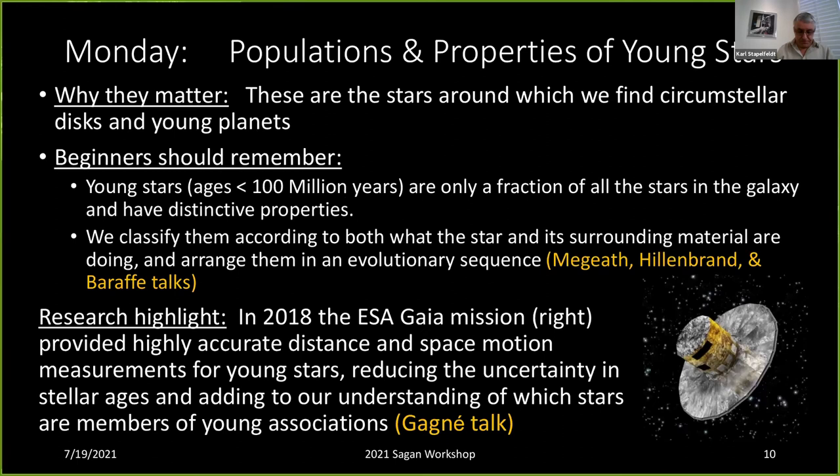Okay, so now let's talk about day by day what the workshop is going to bring to us. The first day today is mostly about the population and properties of young stars. And of course, these are the stars around which we find the protoplanetary disks and the young planets. We've got to understand where we are looking. We find these stars from the infrared surveys I mentioned, or from their activity or their motion along with other known young stars. So this is just a tiny fraction of the stars in the galaxy, and we classify them both by the properties of the star and by its environment. And the McGath, Hillenbrand, and Marath talks are going to go into the details of how we get the properties of these stars and make estimates of their ages.